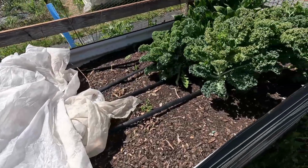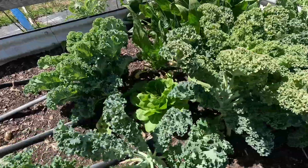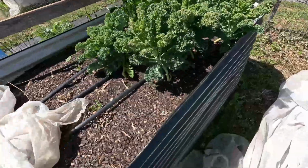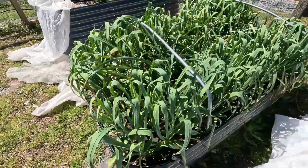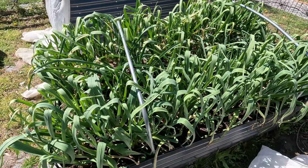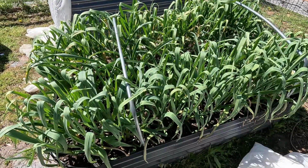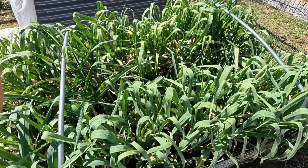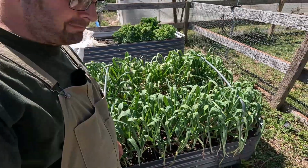If we come down this way, we have our overwintered kale that is starting to go to seed. Got a couple of heads of lettuce hidden in here that are really pretty looking. Some spinach. This was our early planted garlic. This was started in the beginning of, I believe, end of September. I started this garlic when I saw garlic that I left in the bed by accident starting to come up last year. So I said, I'm going to follow nature's cue, and I might have started it a little early. We'll see.